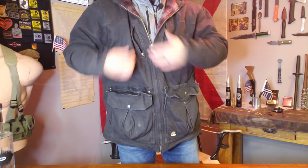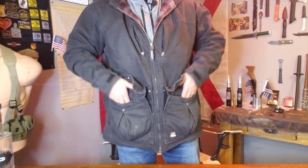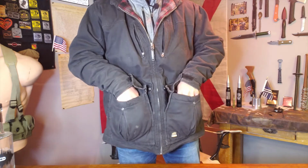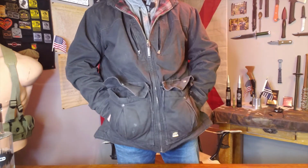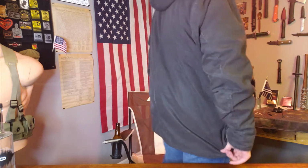Normal hand pockets, gun flap pockets here and here. Big, deep pockets on the front, hand pockets on the sides. Like I said, it's cut so it comes a little bit lower down in the back.